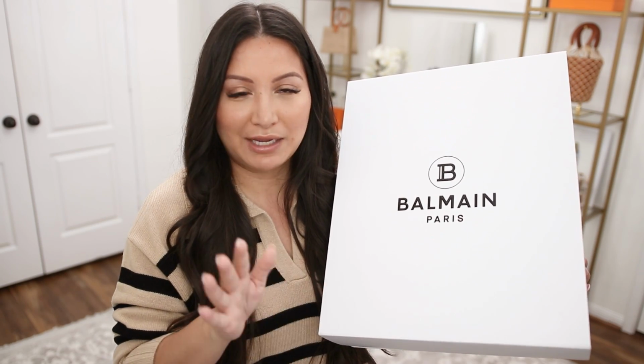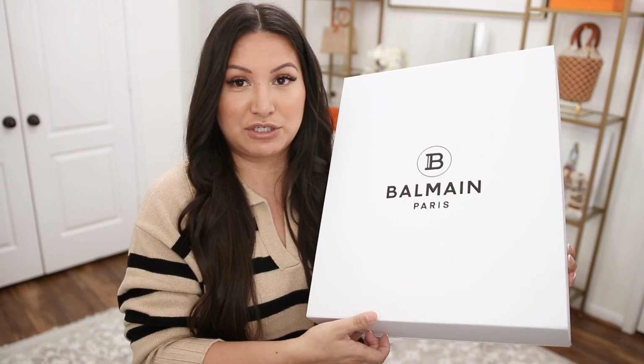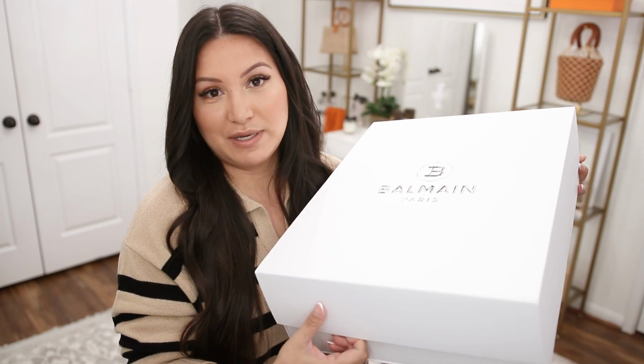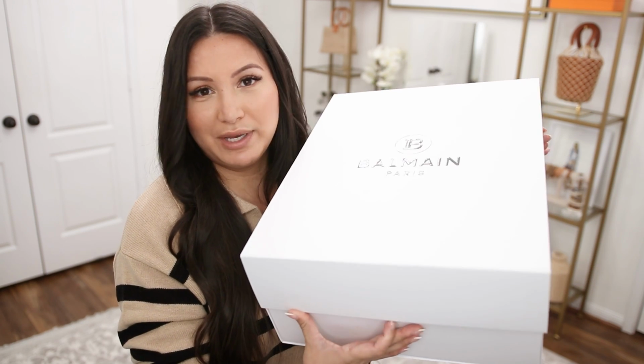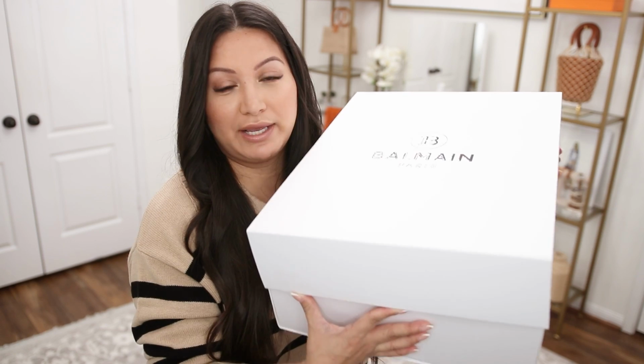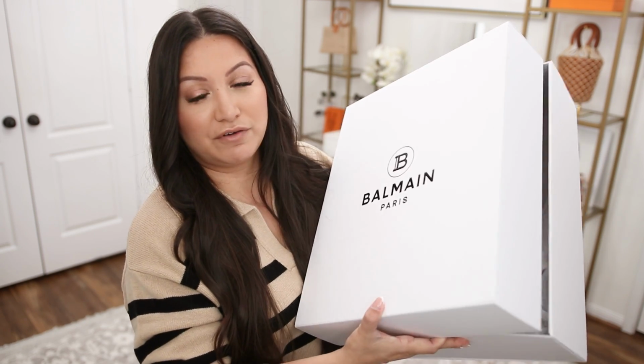Everything is always packaged really nicely. I always get my pieces really quickly, to be honest, especially since you are getting pieces from all over the world. But I love the fact that in most cases, you're going to get all of the original boxes because you are getting them directly from the boutique.